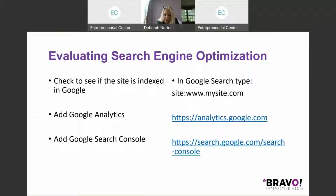So get Google Analytics up into your site, whether you're using a DIY site or your WordPress or a custom site. Google Analytics is free. I've got the link for you.